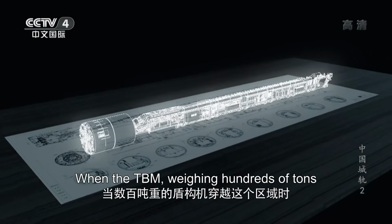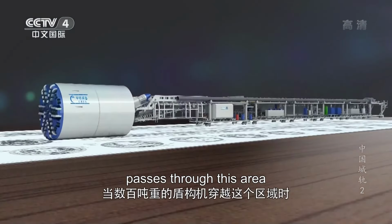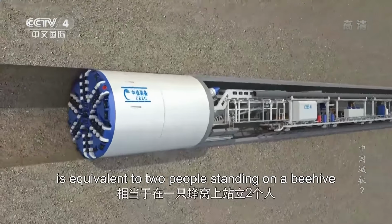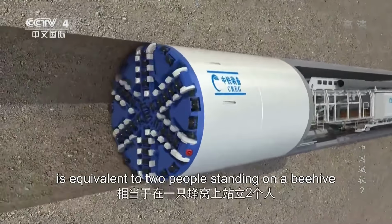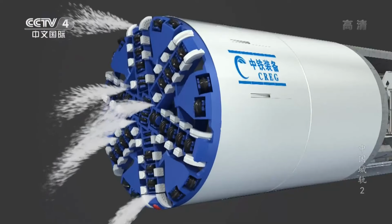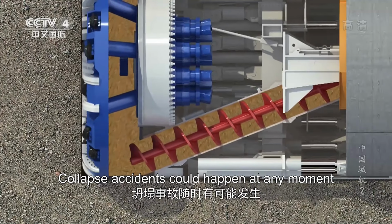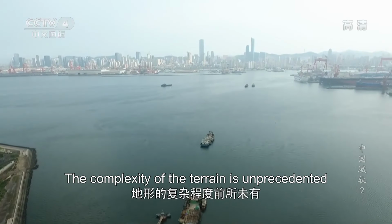When the TBM, weighing hundreds of tons, passes through this area, the pressure on the rock layer is equivalent to 2 people standing on a beehive. Collapse accidents could happen at any moment. The complexity of the terrain is unprecedented.